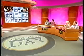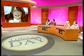For 10 points, girls aged between 8 and 11 years old who enter the guides are known by what name? Brownies. Is correct. Cassie and Barbara, your choice. Top right, please. Top right for 5 points.